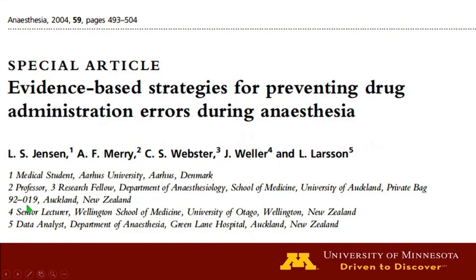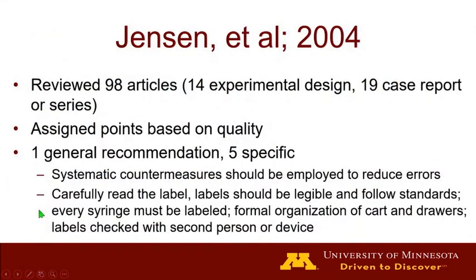And Jensen, again, under Alan Merry's guidance, undertook a review of the literature. And they looked at 98 articles. They included quite a few case reports. And they assigned points based on quality. So any sort of scientific design would get you higher points than, say, just a recommendation drawn from a case report. And they came up with 1 general recommendation and 5 specific ones. And while I love Alan and think that this was a great study, that first recommendation isn't really that helpful. Employ countermeasures to counteract errors. You need something a little bit more specific for most of us.